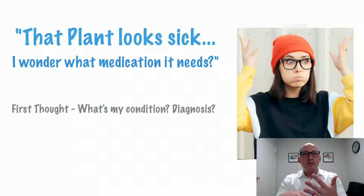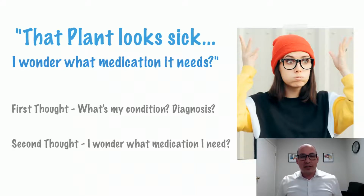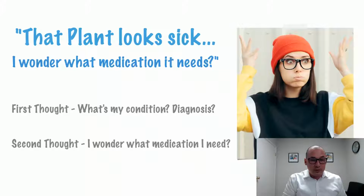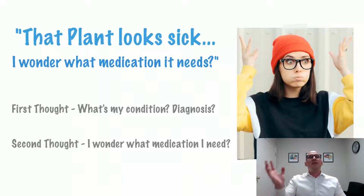Why do I say that? Because so many people I've talked to go straight to WebMD, type in their symptoms, or go to Google, type in their symptoms, and they try and come up with the diagnosis or the name of the condition that they're dealing with. Because as soon as you get that, the second thought is, what medication do I need? It's like, okay, I know my diagnosis. Okay, what do I need to take? And that's kind of how we think about it, completely skipping over what we just did with the plant.